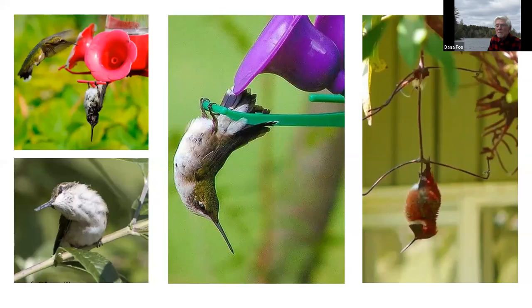Here are some pictures of hummingbirds sleeping or in torpor. I've never seen it. I really would love to see this someday. Isn't that amazing?